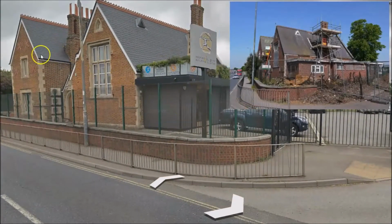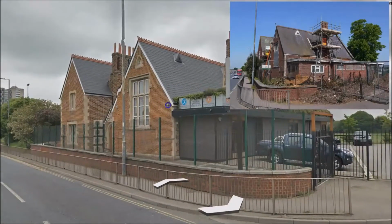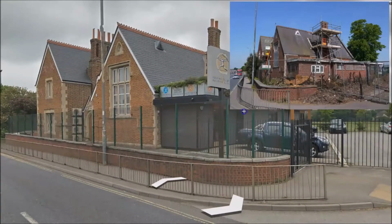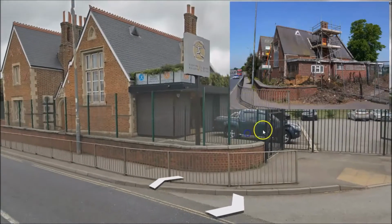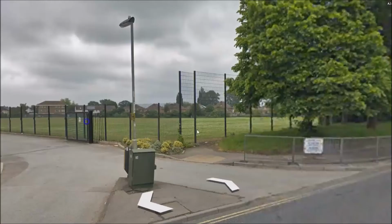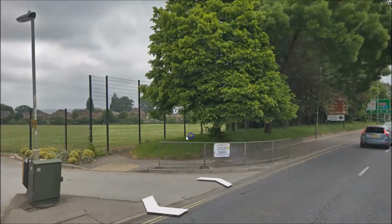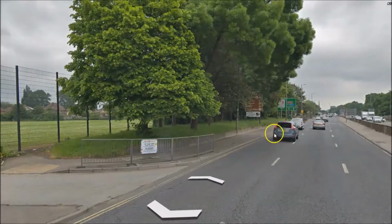This is really cool. This is the old Redbridge Primary School or Infant School. You can find images of it online before this company came in and renovated it. So that's our next location. I think you need to be stood over there really for the best picture. Great. And then our next one is over here.